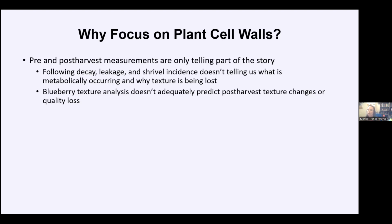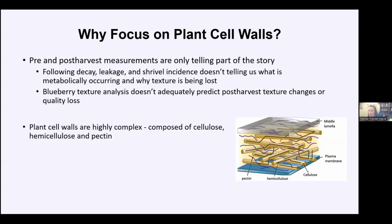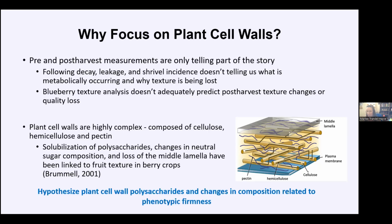And these different characteristics were telling us a bit about the variation of our cultivars, but they were not telling us what was metabolically or physiologically occurring within the fruit and why texture was being lost. Now, blueberry texture was also analyzed, but unfortunately, it doesn't adequately predict post-harvest texture changes or quality loss. So that's really what pushed me into plant cell wall polysaccharides. Now, the cell wall is highly complex. It's composed of cellulose, hemicellulose, and pectin. And solubilization or degradation of these polysaccharides, along with changes of neutral sugars and loss of the middle lamella, have been specifically linked to fruit texture losses in berry crops. So that led me to hypothesize that plant cell wall polysaccharides and changes in their composition are related to phenotypic firmness variations.